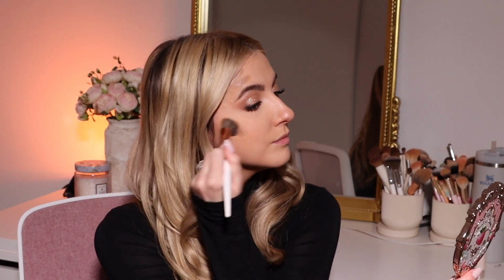And it blended out so nicely. I love that it's not dewy either. It's also not completely matte. It has a nice satin finish. Yeah, I feel like that blended out like butter. I had no issues with that. I had no issues with patchiness or anything.